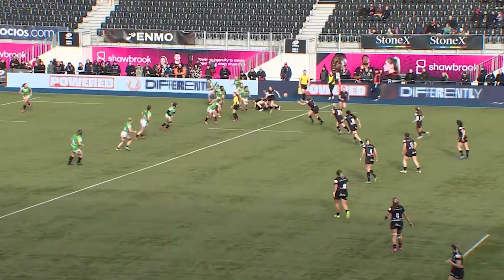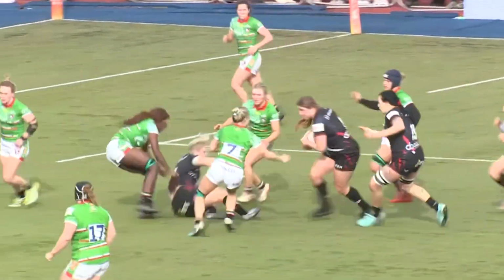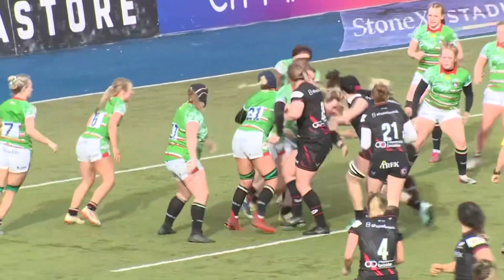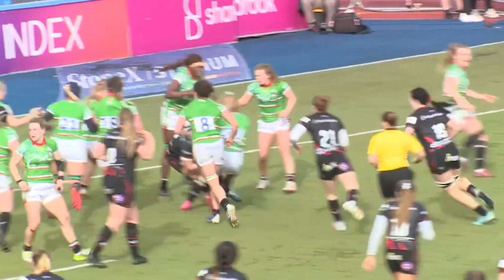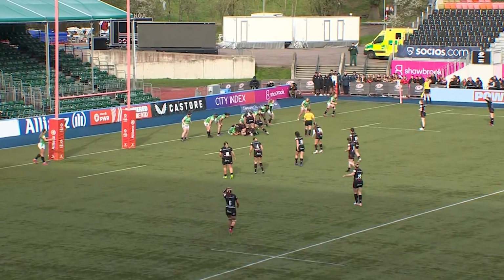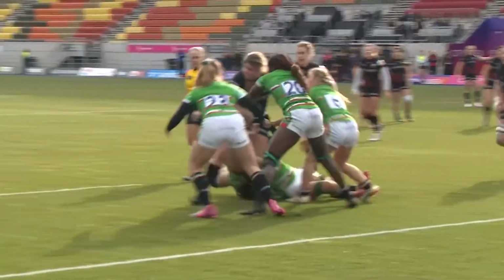They're into the 22 now, and there's Sellers, Cleo, Packer. She's not had a chance to score today, Marley Packer, but that Packer-Cleo link up is beautiful, and Cleo gets the ball away again to Packer. They're ricocheting off defenders, and they're metres away from the line. Will they score here? Sellers to Cleo. Cleo goes.